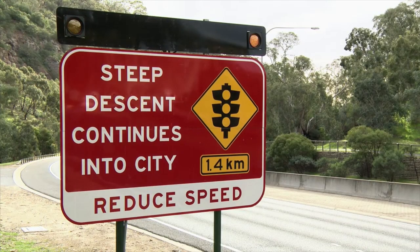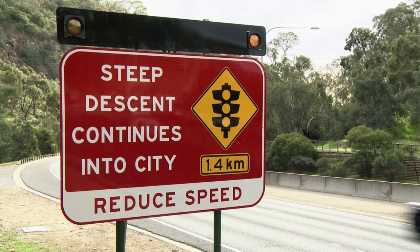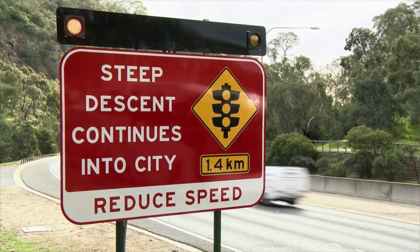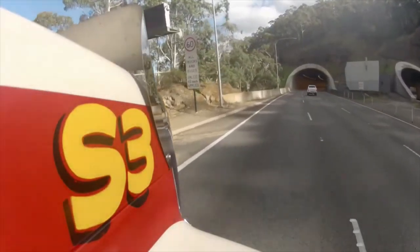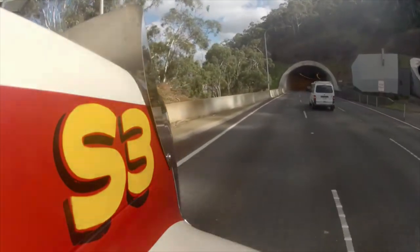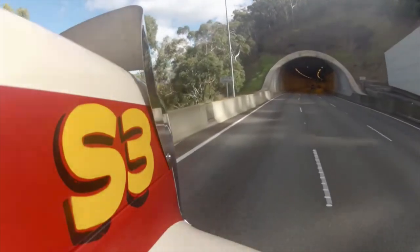Between Crafers and just before the old Mount Barker exit, you must stay in the left lane and under the signed speed limit. You must follow the instructions on the signs. After the tunnels, it can look like the road is leveling off. It's not. It still has 4.2 kilometres to go at a 6% descent.